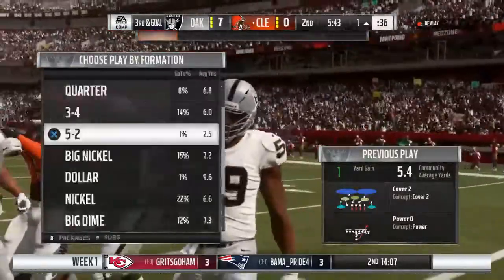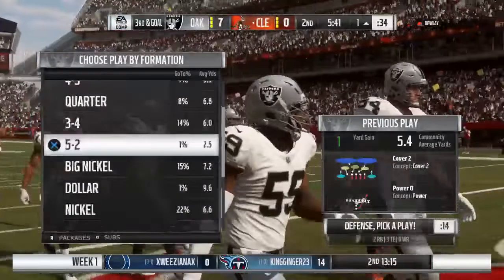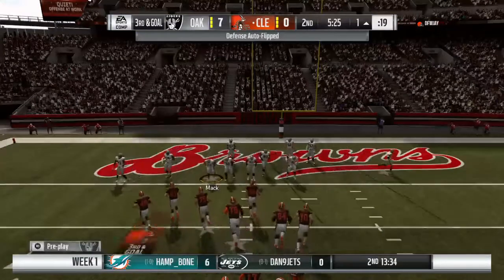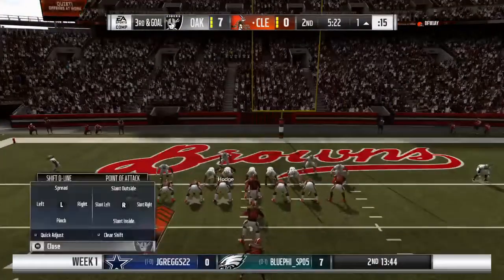It's 3rd and goal. That run didn't get very far, and I think when you're looking at his dimensions, he's a little bit on the smaller side. He's counting on the big guys up front to escort him in, and they couldn't create any kind of space for him, could they? Yeah, didn't get the push they needed. This Raider defense not giving in.